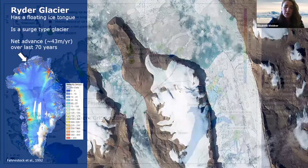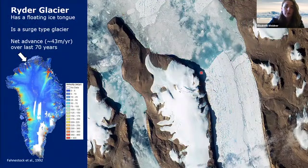So Ryder Glacier, we see here in Sherard Osborn Fjord, unlike the rest of Greenland's floating ice tongues, and actually the majority of the floating ice tongues in the Northern Hemisphere, is actually advancing 43 meters per year for approximately the last 70 years. And as you can imagine, we're quite keen to study this system given its advancements. What is it about the geology of Sherard Osborn Fjord, the oceanography of the area, that allows for expansion in a time where we elsewhere have retreat and loss?